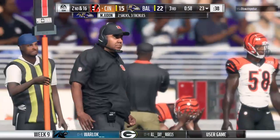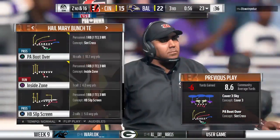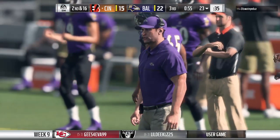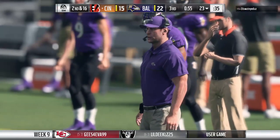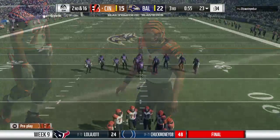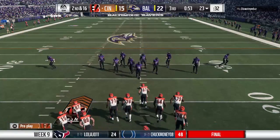And the Raven pressure too much. Down he goes. And that's the second sack of the game, but this player, disruptive in all phases, whether he's going upfield, coming underneath, you name it. He's a big-time guy you have to block. Final minute now of the third quarter.